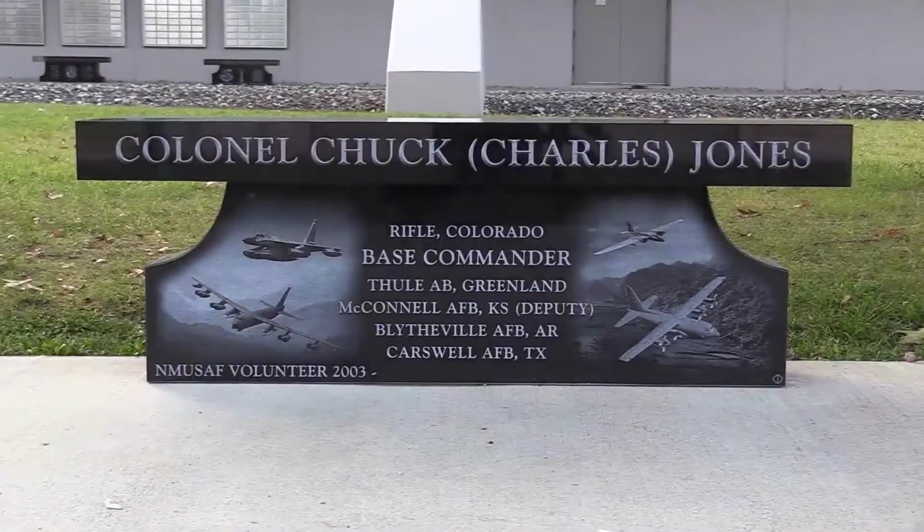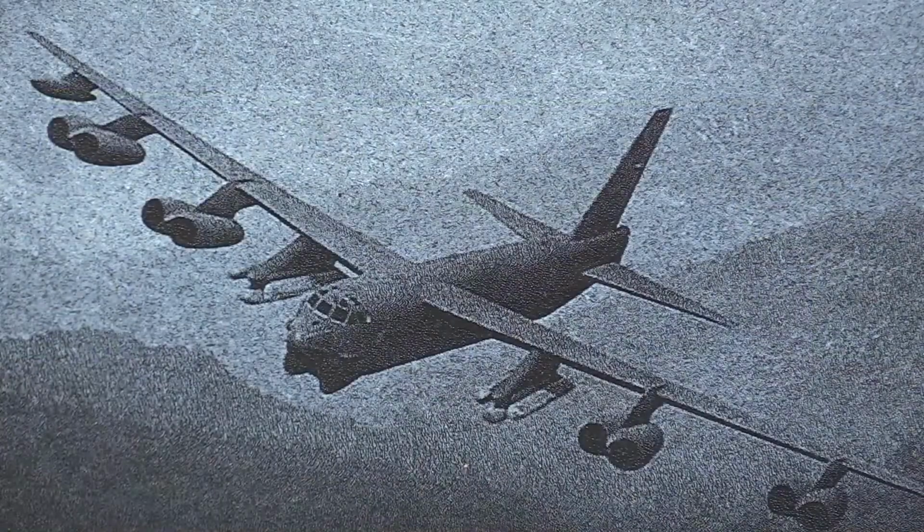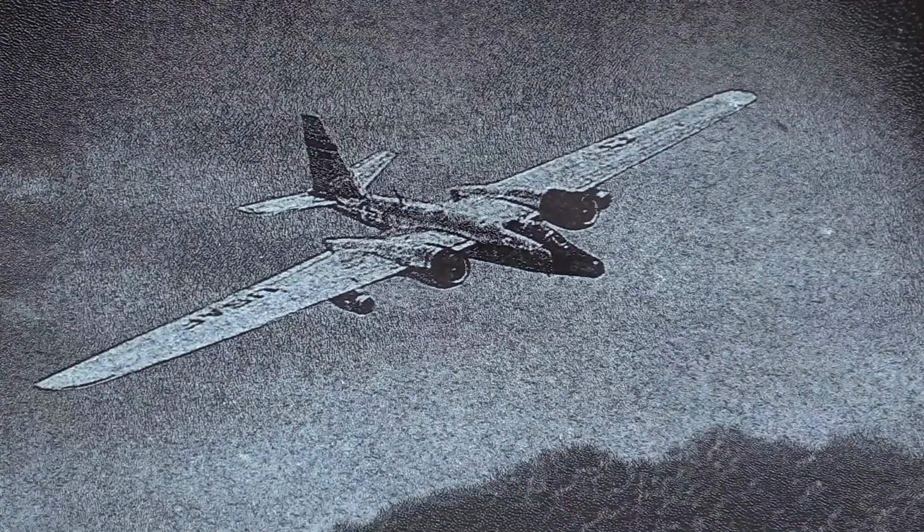I have a bench out at the beginning of where you walk by coming in the museum. It has 4 airplanes on the bench. 3 of them are in the museum, and then the 4th one was an RB-57F high altitude reconnaissance airplane.